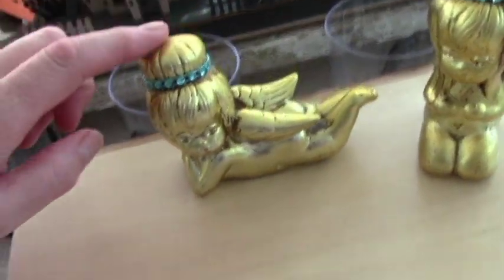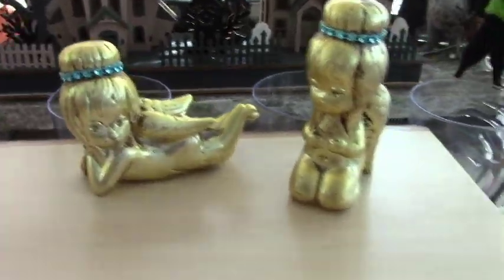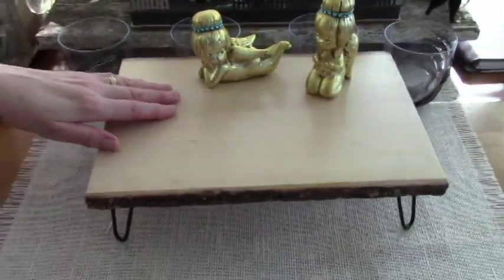I think my friend has big ones of these. You can see his butt. Yeah, don't look. Just get a belly button there. So that's what I got at Goodwill.